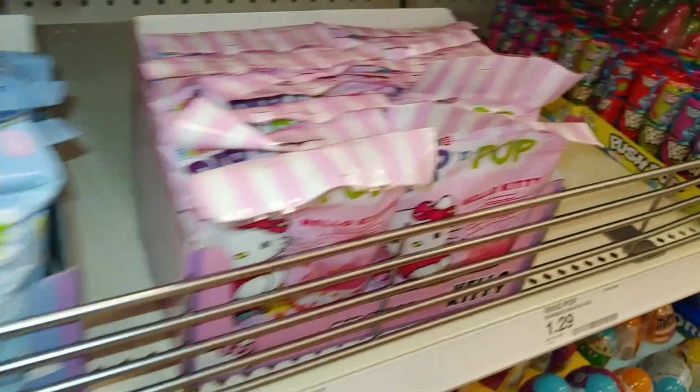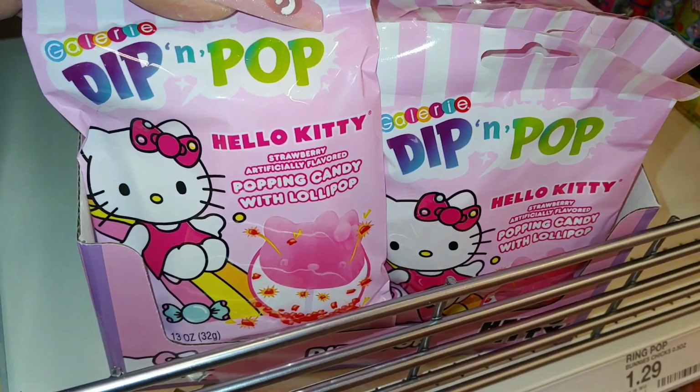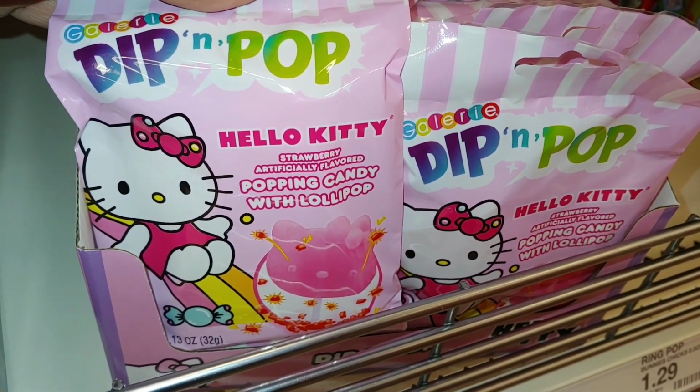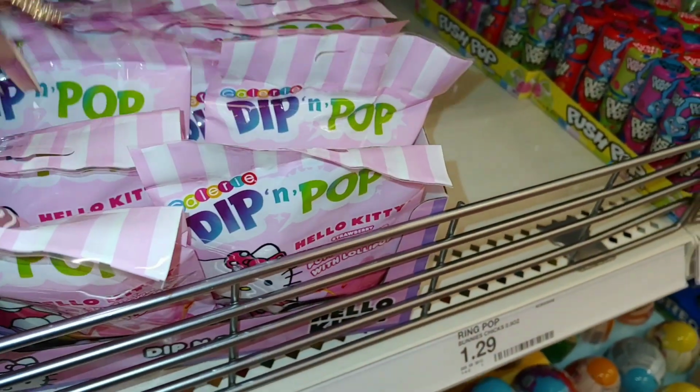What I see here, Hello Kitty, I spotted from far away. Look at that pinkness. It's Dip and Pop Hello Kitty strawberry artificially flavored popping candy with lollipops. So I'm definitely going to take a few of these. These are cute.